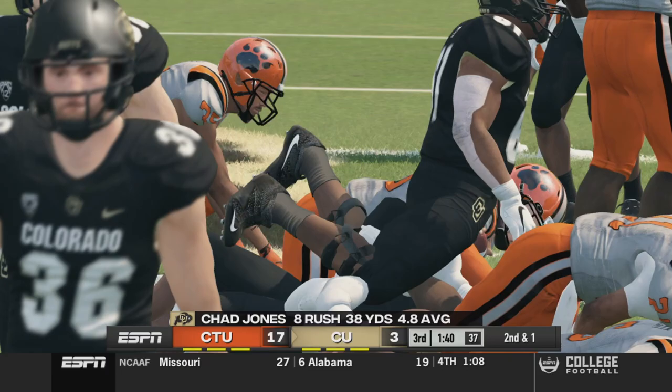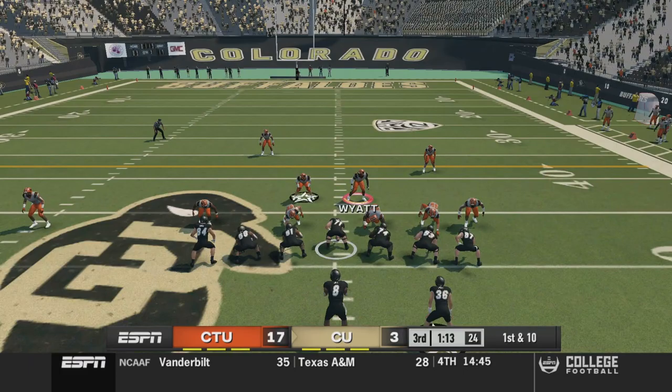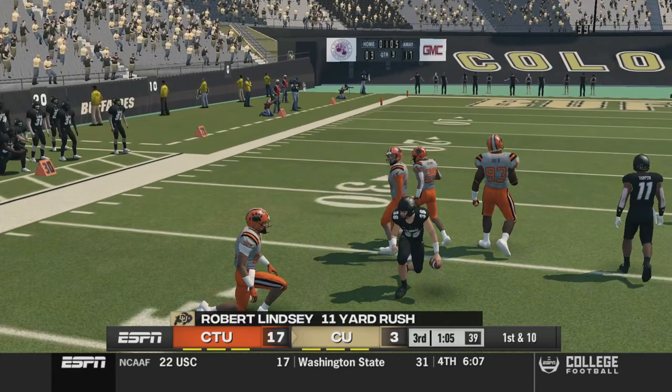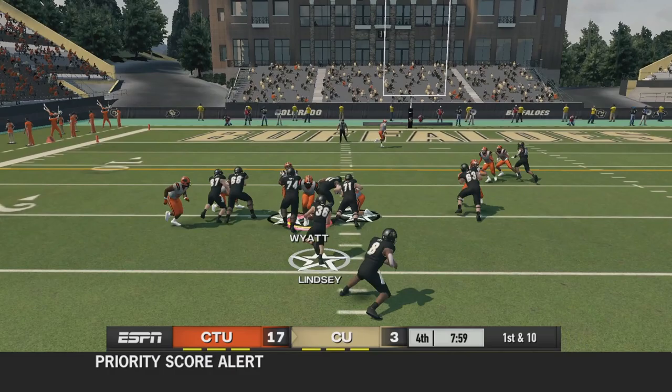So close to the 50 now, an option, perfect pitch to Lindsey. He has the 1st and a little bit more. But you can just see the stats for Colorado, 9 of 16 for 78 yards. They consider that one a pass. But here we are, bullying our way into this lead, 17-3. Robert Lindsey, though, takes the handoff to the left side. This one's going to be a 1st down as Colorado, for the first time since the 1st quarter, is in the scoring range. 1st and 10, handoff to start the 4th quarter.